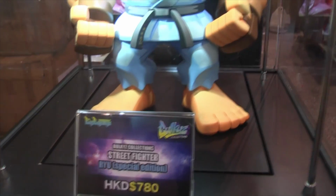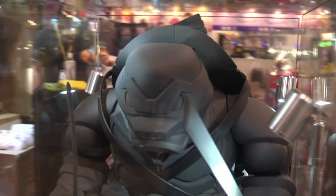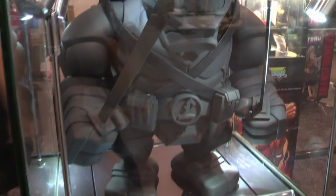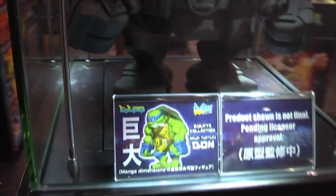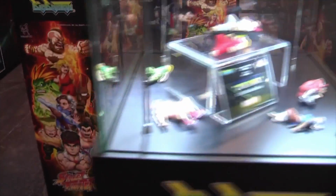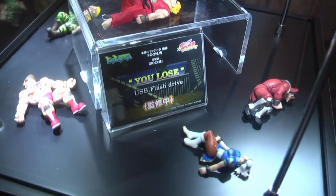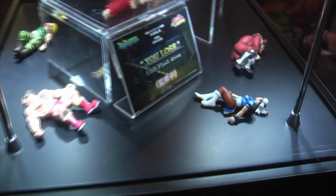And then moving across the side, they've actually expanded the license to take up the Turtles. Again, it's articulated, it moves, its hands, its legs, so you can put him in a couple of different poses. They're looking to do the full Michelangelo, Donatello, Raphael, and Leonardo. They also have these little USB media drives for when a character loses. That's the pose that they have him in.